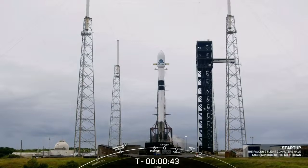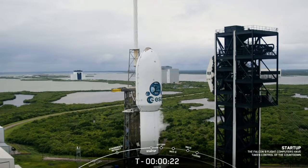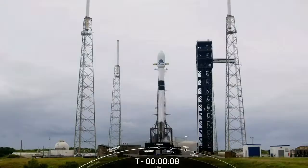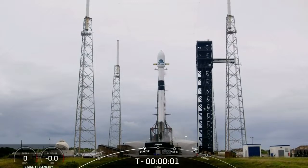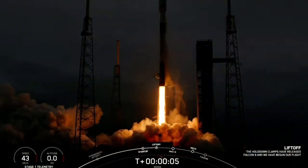LD, go for launch. As Falcon 9 transports the European Space Agency's Hera spacecraft into space. T-minus 10, 9, 8, 7, 6, 5, 4, 3, 2, 1. Ignition, engines full power, and liftoff. Go Hera, go Falcon, go SpaceX.